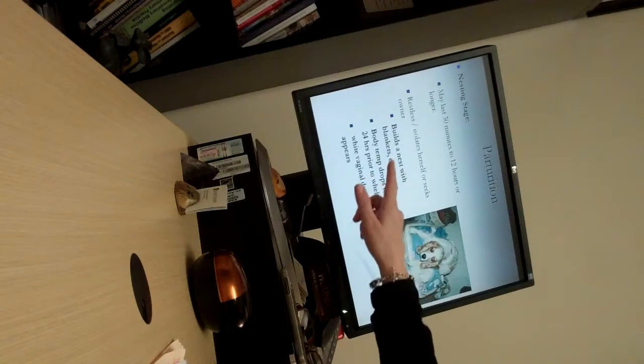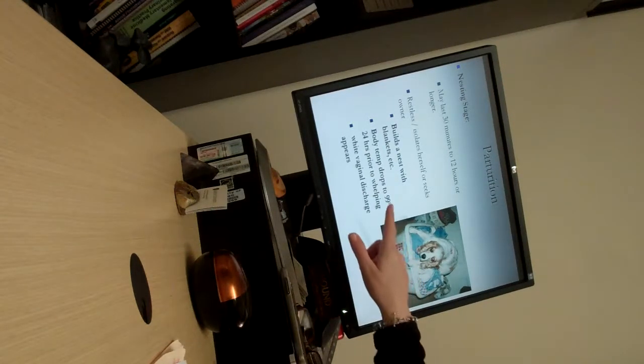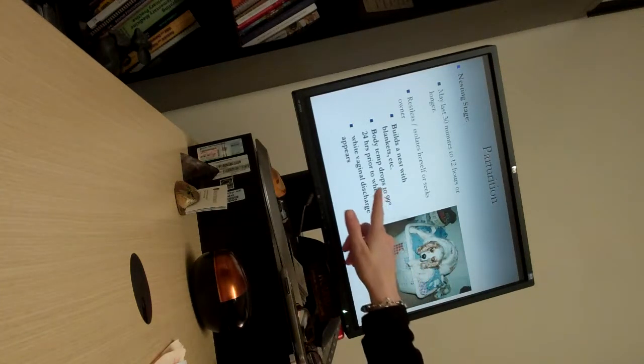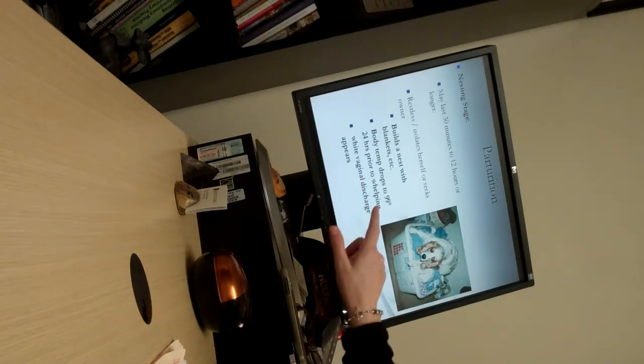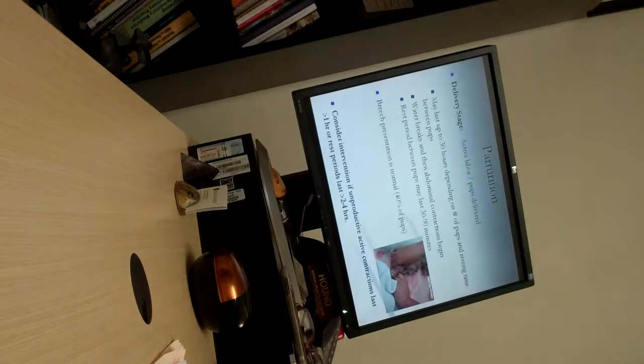You'll see a common quality where they're going to build a nest. That could be with toys, that could be with blankets. She is going to have her body temperature drop a little bit, just a little bit, one day before whelping. And so again, that can be a key feature of understanding that it's coming. We're going to have a discharge appearing here at this site. Things are going to come out of that genitalia.